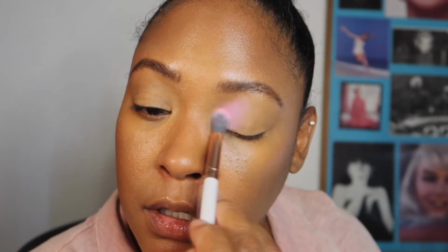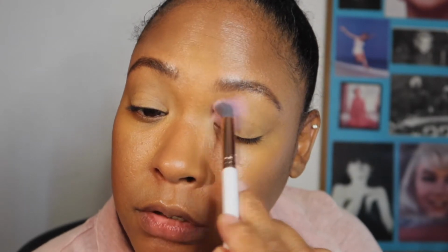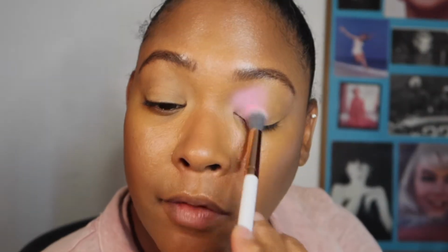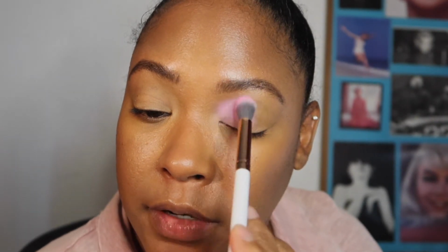Yes, I kind of want to do a two-tone crease type situation, so I'm taking it in the front part. And this is kind of a softer brush, but it does have a little stiffness to it. Let me also get my little handheld mirror. Look at that color. Wow, I really like it. And it is like, yeah, pastel-y vibes. And I'm here for it.